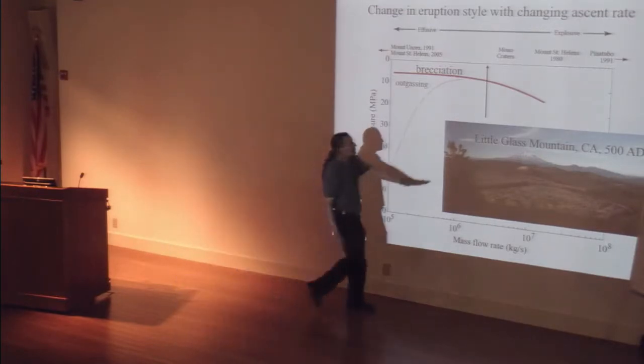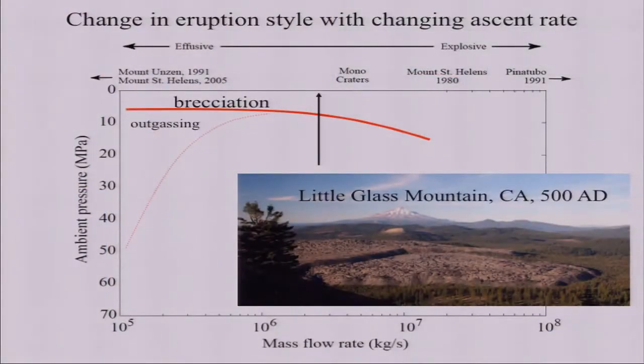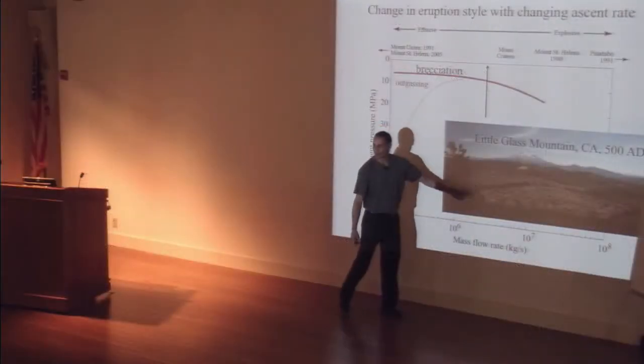This vertical black line shows an estimate of the mass flow rate for Glass Mountain in Northern California. This is Mount Shasta in the background. I guess we're looking west. The volume of this flow is about 1.5 cubic kilometers, so it's about 3 times bigger than the amount of material that erupted at Mount St. Helens in 1980. This is what we call an obsidian flow. It's very similar to the one Rick Carlson showed you at Newberry Volcano. Except it's bigger than Newberry.